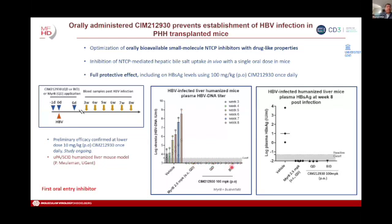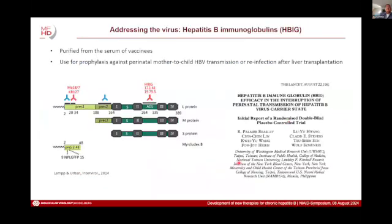So this is the first oral entry inhibitor that is able to prevent infection, whether it is as good as hepgludex and can also prevent the spreading in the liver. We will see, but this is another nice example. Let me go slowly to the end.